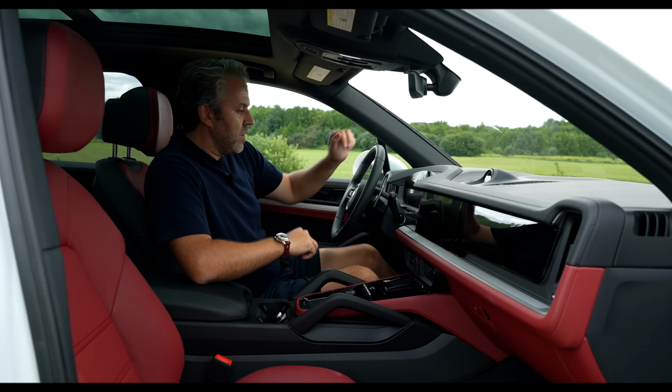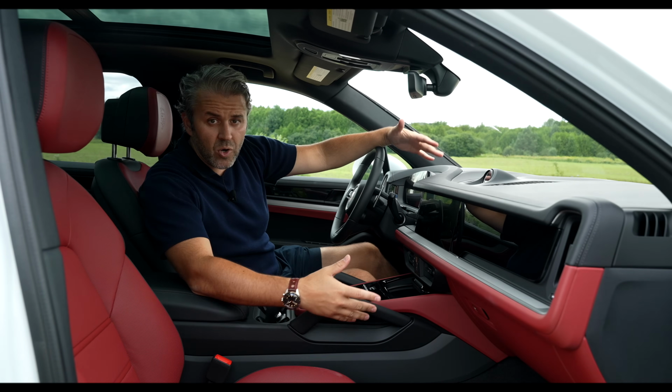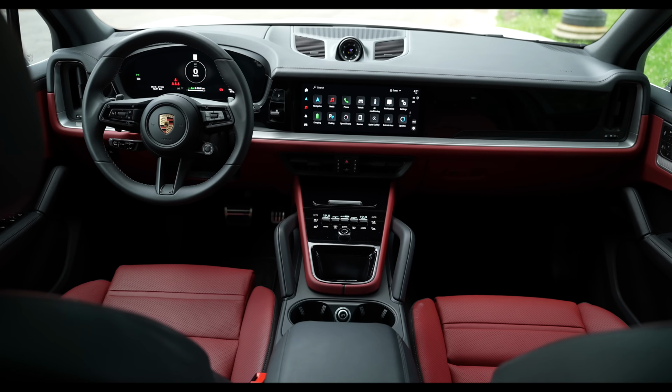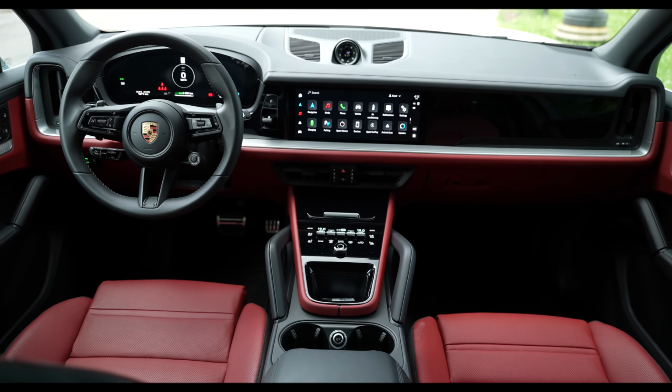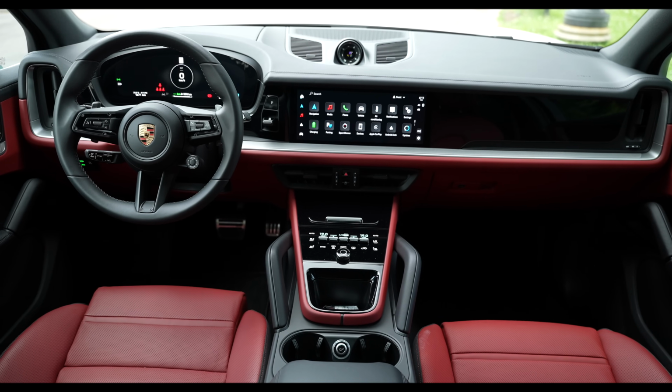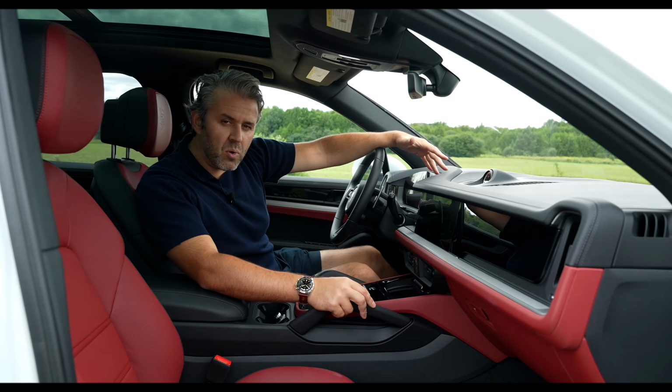Let's jump into the front seats for the Porsche Cayenne. Of course, for this year, we have a new interior and new exterior. It's not a new generation, more like a facelift. And a few things about the Porsche. When you jump inside, it feels more sporty than luxurious.